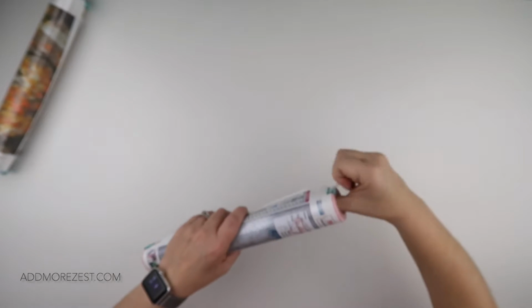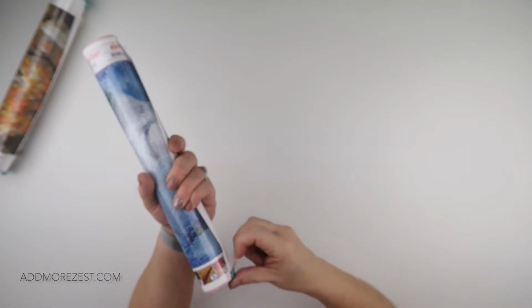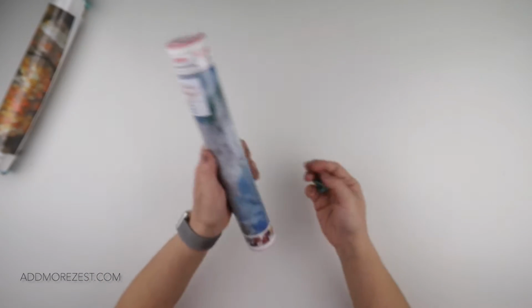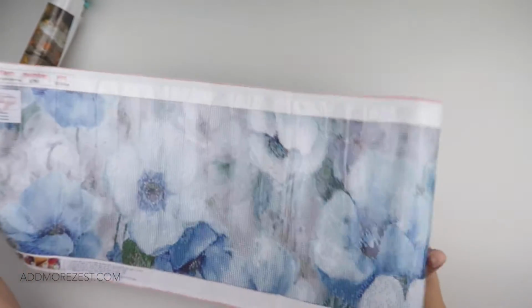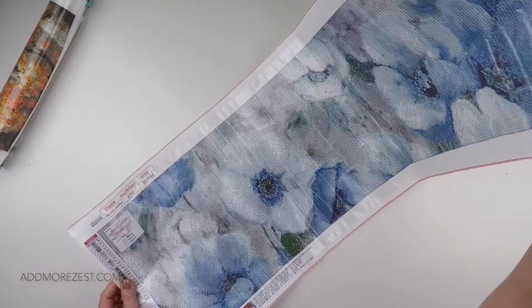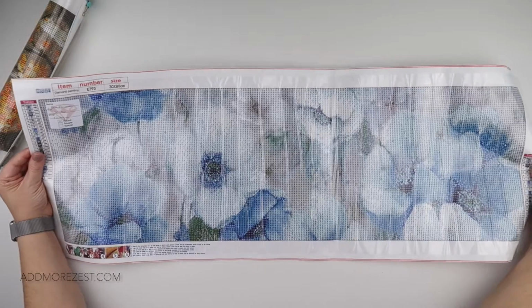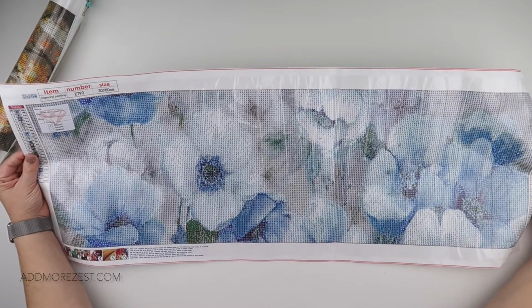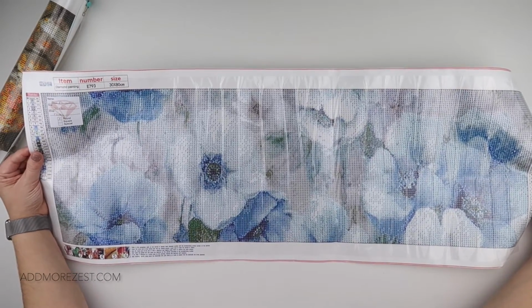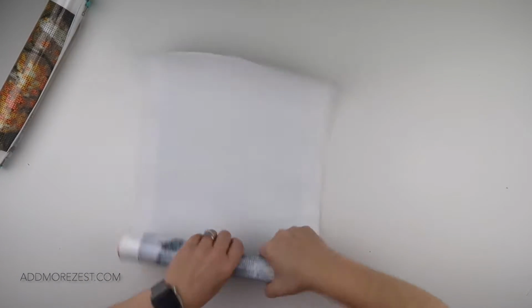Then we have a 30 by 80. This is from F. Goby. This one was gifted from F. Goby. This is one that I was actually thinking might look nice either way, potentially above a doorway somewhere. I just thought it was beautiful. It may be one that I decide goes somewhere when it's completed. So we have the blue and white flowers for that one.